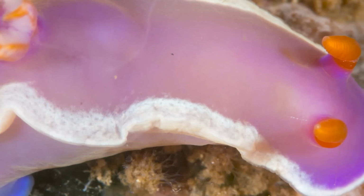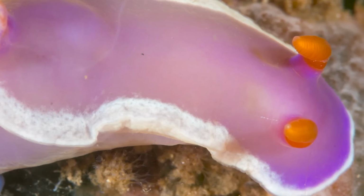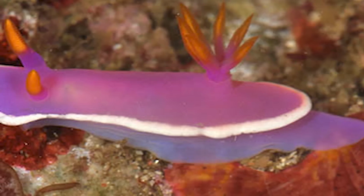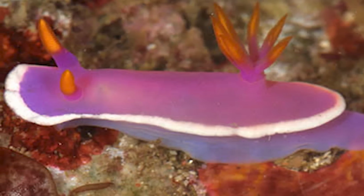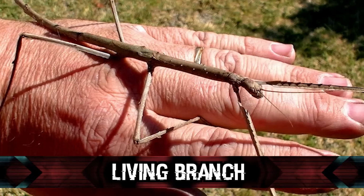It is said that these sea slugs are quite adept at survival skills, as they have a whole pile of strategies that they rely on. These include mimicry, camouflage, and cryptic patterns. In our number 5 spot today, we have the living branch.